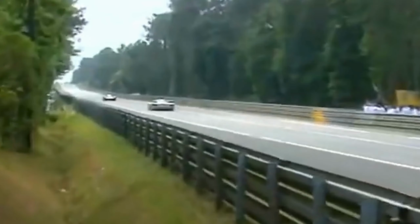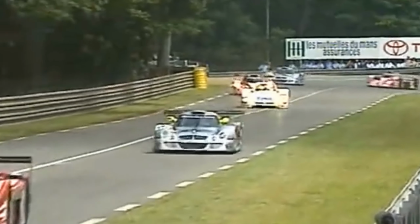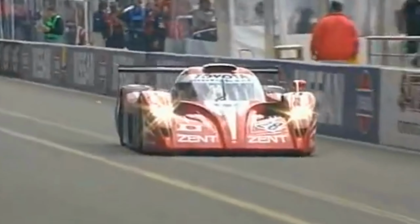When race week arrived, those 3 Toyotas maintained the momentum in qualifying, securing 2nd, 7th, and 8th overall positions. Only the Mercedes CLK GTR LM outperformed them in the GT class. Martin Brundle achieved second place on the podium in qualifying with the number 28 Toyota.